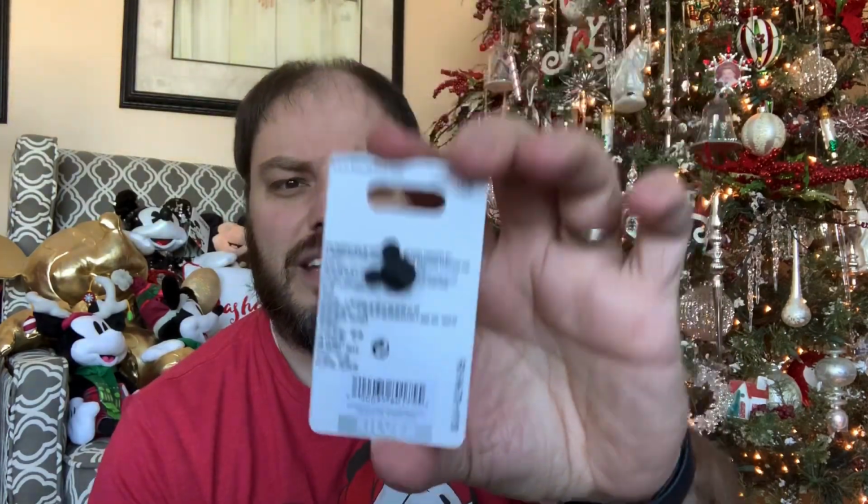The next one that I'm going to show you, I actually had to go to eBay for this one. I thought it'd be available for a while on shopdisney.com, and it wasn't. It sold out quickly. So I did grab this on eBay. I was able to get it for pretty much retail. In the Parks, this was a silver pin, and it is so beautiful. There's so much glitter on this.